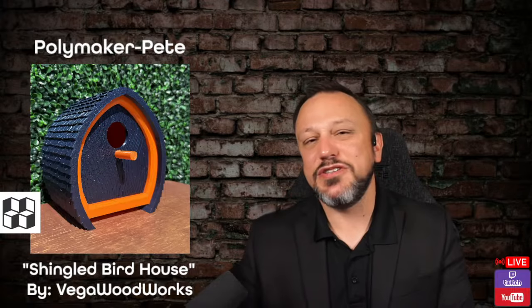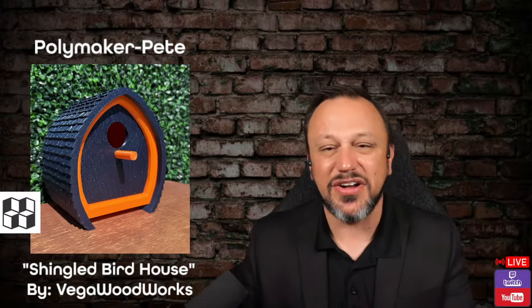Next up, we have Polymaker Pete. Sounds familiar. Might have met him once or twice. This is the Shingle Birdhouse by Vega Woodworks, and this is printed in our new Polymaker PETG. And I see this, the dark blue with the orange, two colors that go freaking awesome together.